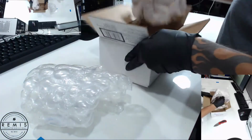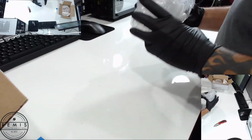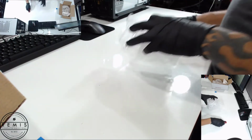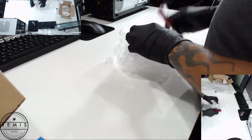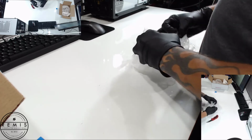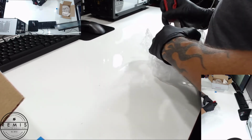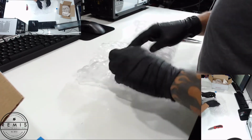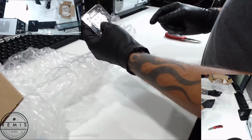I'm assuming it's in there. I don't think this will get damaged. This looks well protected. But when JT, John on Instagram, sent me his, he had his in the retail box and it popped out of the little Intel holder, so maybe Sublime heard about that. Oh, and it's taped with the happy face. That's awesome.